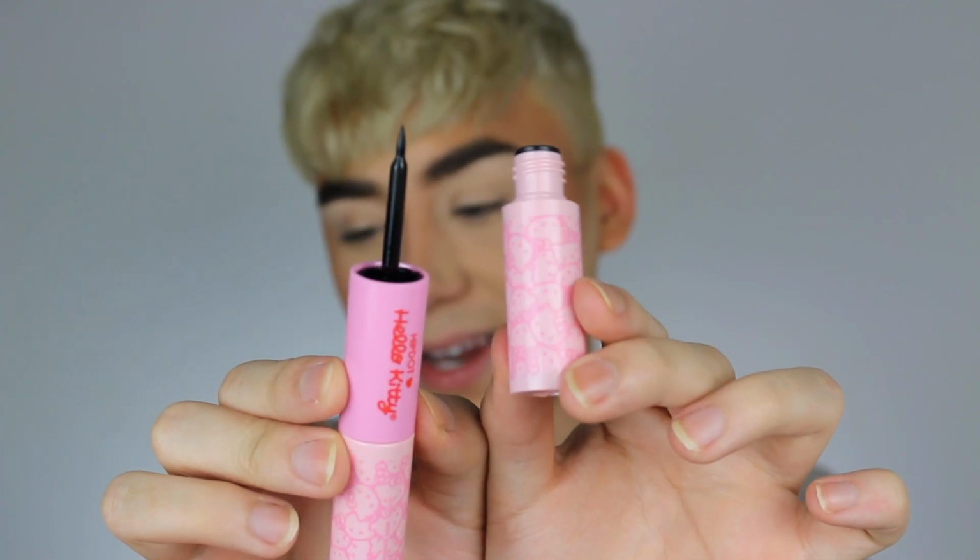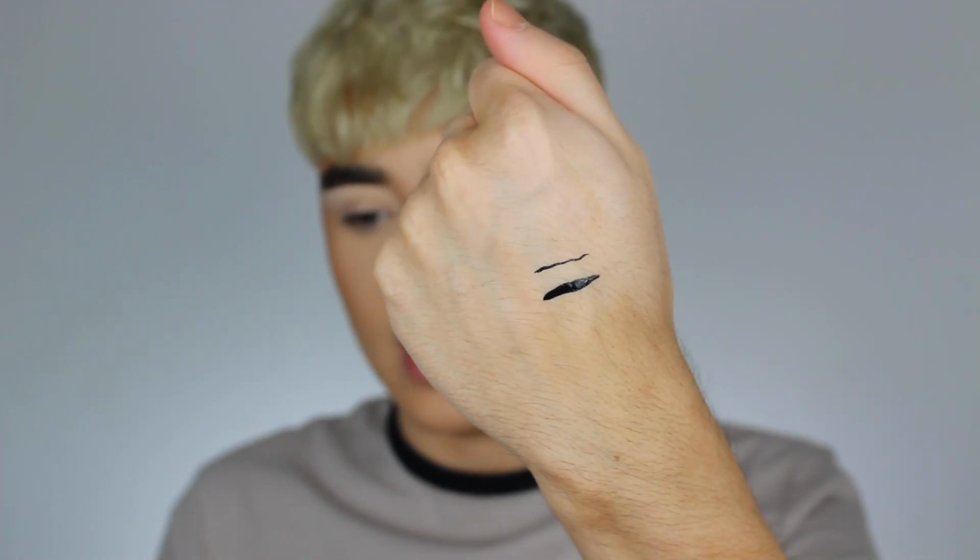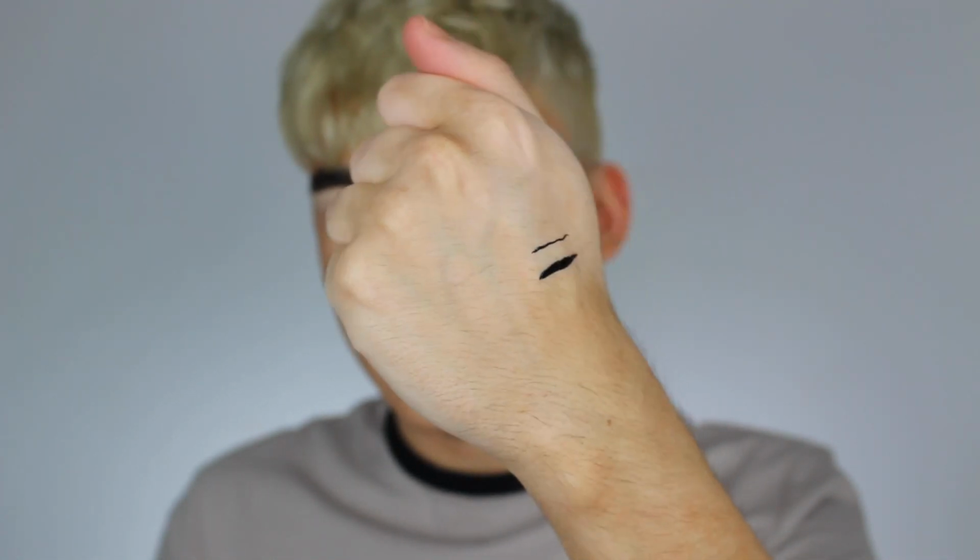So this is the eyeliner. It's really cute. You can do thick or thin lines with it, so it's not too bad. I'm glad you're able to do either a thicker line or a thinner line, depending on how you feel.